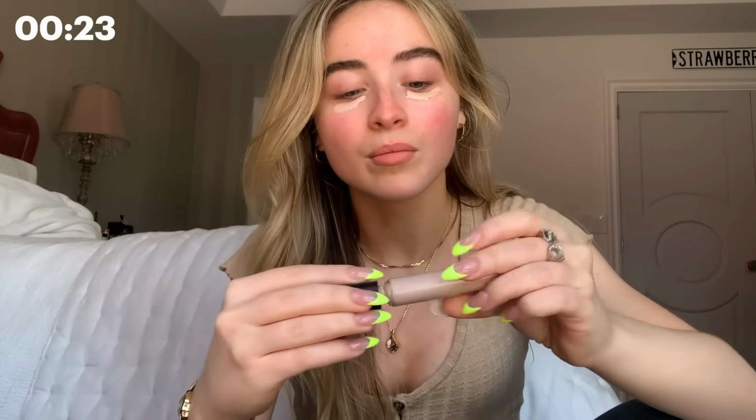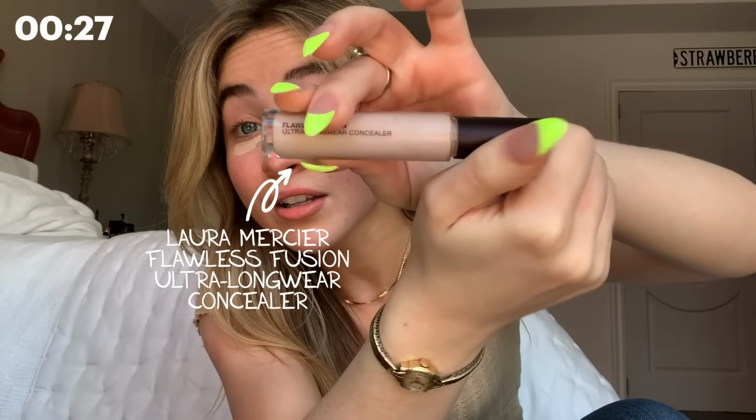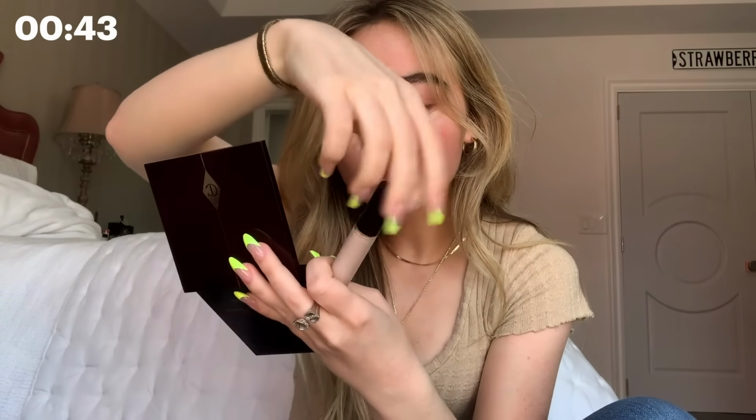So if that means under the eyes, we start there. This is my Laura Mercier Ultra Long Wear Concealer. I kind of just like to put it in all the places that I'm usually going to blend out with foundation anyways, because I don't like to use a lot of foundation. I like to conceal lightly and foundation lightly. So I'm gonna put this kind of in all the places.